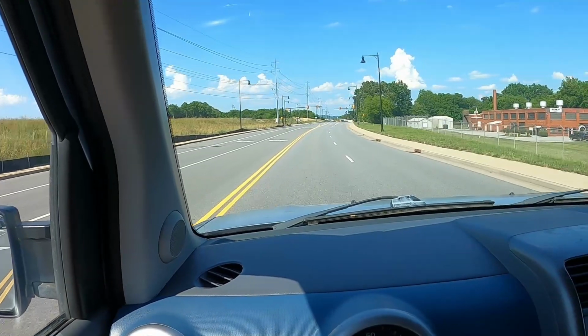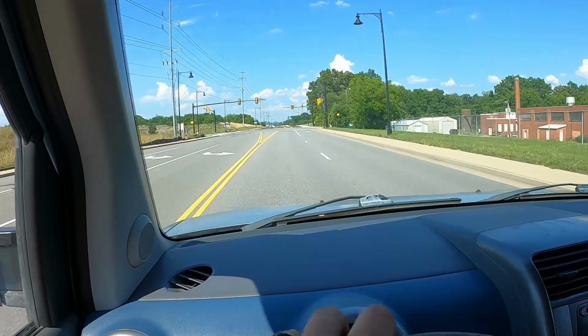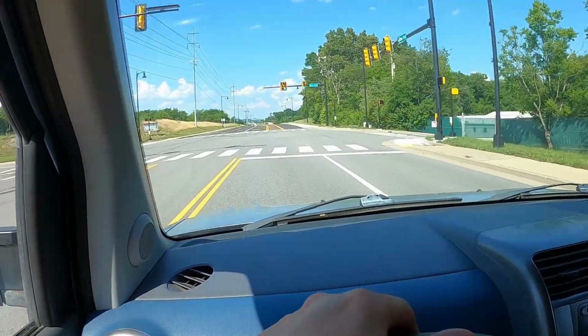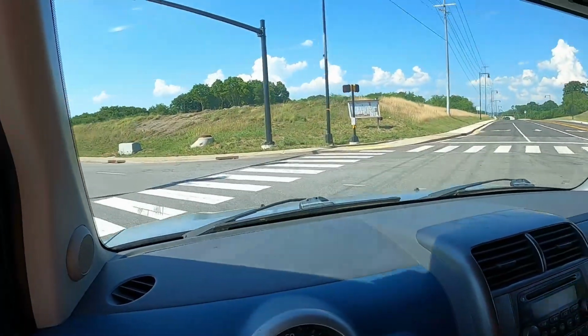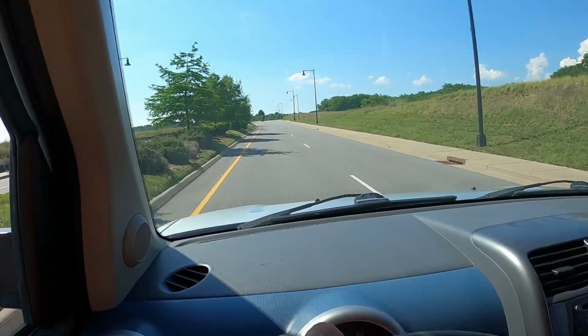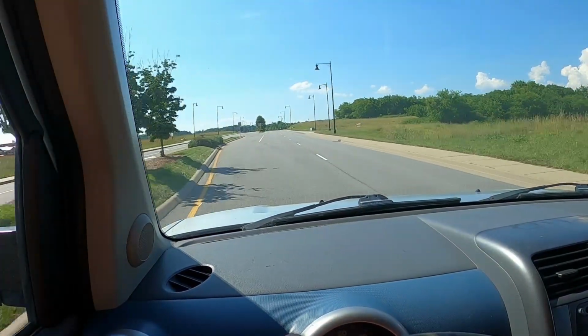First of all, accelerating, go through the gears, easy clutch. The gear shift is, I mean, just in a great position. I don't think you could ask for a better position for a manual gear shift. This is really nice. Taking turns, it's not the most stable thing. You're going to get some body roll, but it's an SUV-like vehicle. It's not a sports car.